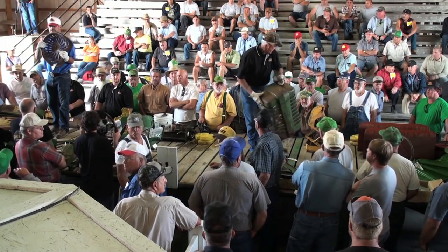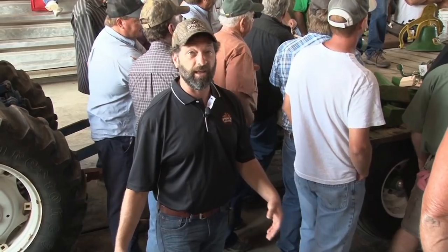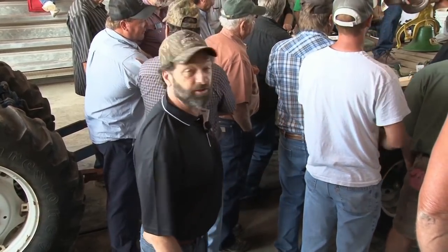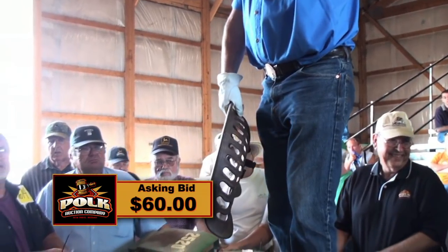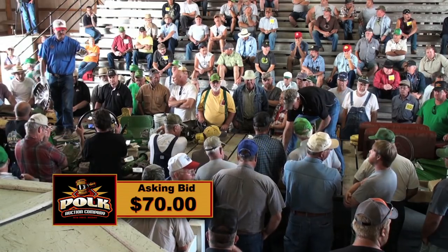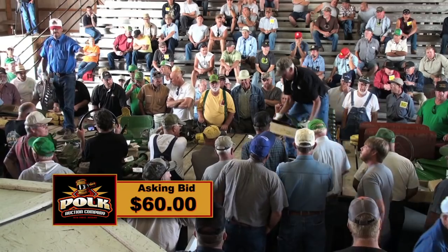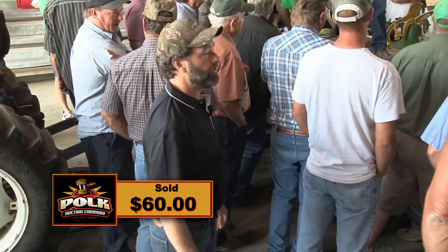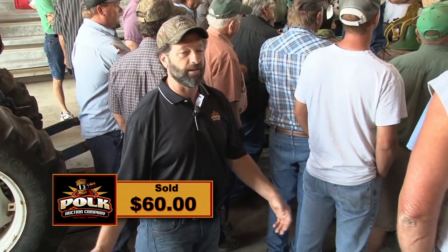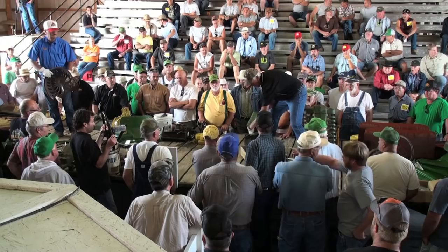Here we go on a cast iron seat, $25, $30. Lots of cast iron seats here today, very collectible item. Watch this one here. $60, we're on our way. $60 bill, cast iron seat. Many of them here, the price will stay right up there and keep right on marching them out the door.